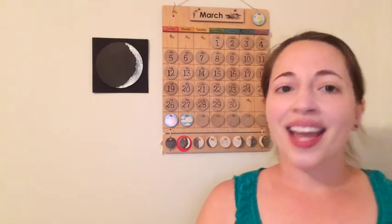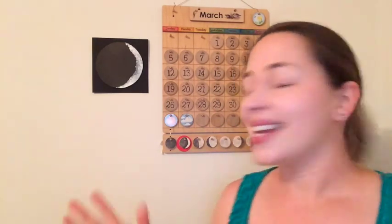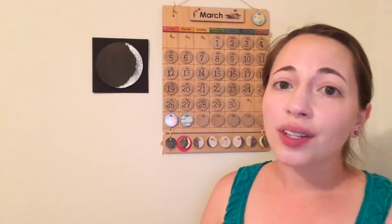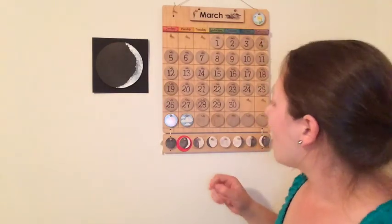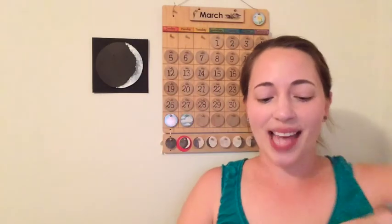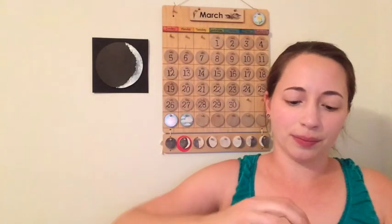Okay, the weather today, simply beautiful. Sunny with a few clouds. Not much wind, but gorgeous and warm, and we played outside all day, and it was great. The moon is in its waxing crescent, so let's add our little bit of moon.